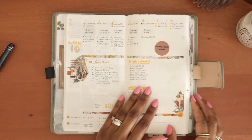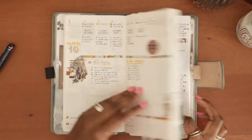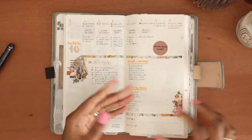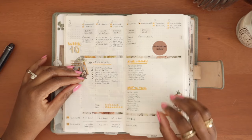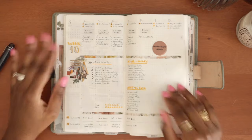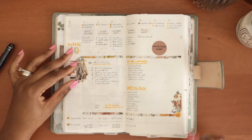Otherwise, I would have put these lists back in my daily pages somewhere, I'm sure, and that would have worked out fine, but I still liked the flexibility and the ability to have them right here on the weekly. So it's safe to say I've fallen in love with this Notion-style layout, and I do think I'm going to be using it in the future.